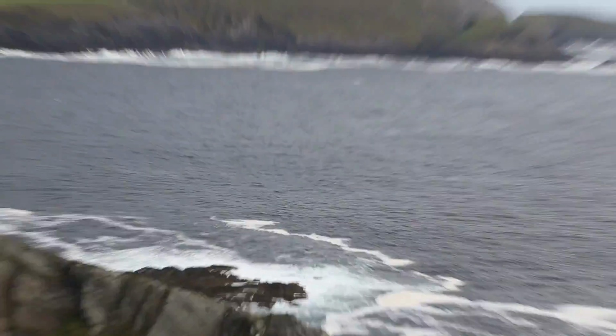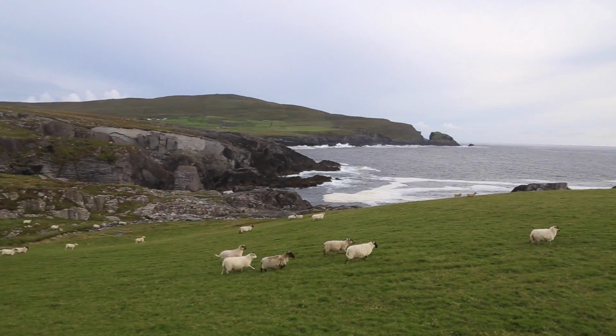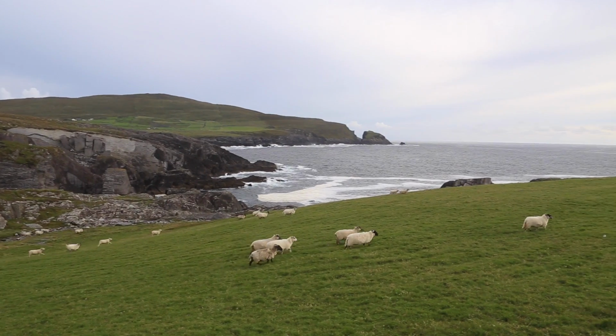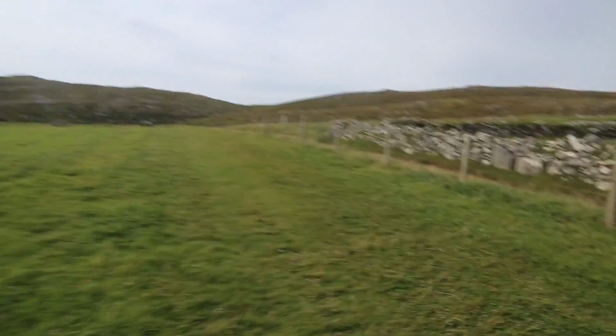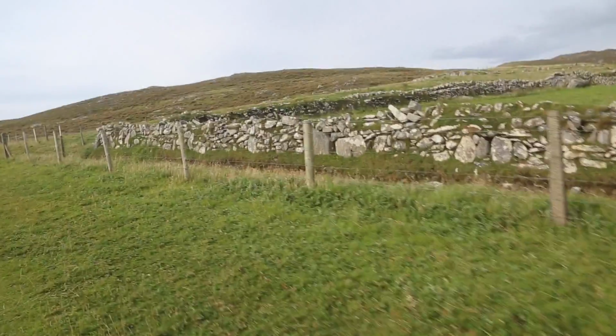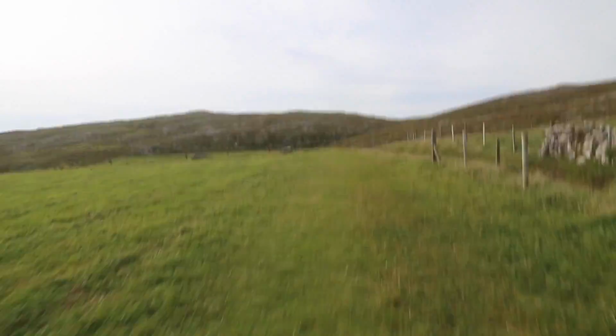I'm here on the Atlantic coast of Ireland. I've heard stories about an abandoned castle on the peninsula, so I arrived in this field of sheep and followed the directions from a man who told me to walk over this hill for 35 minutes. So let's see if we can find it.